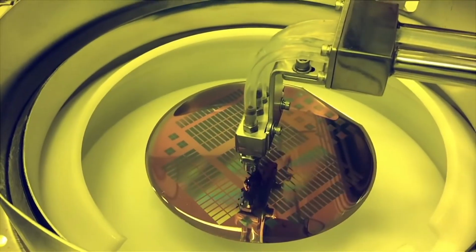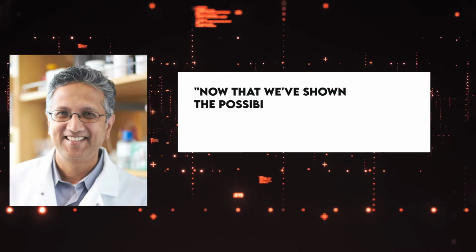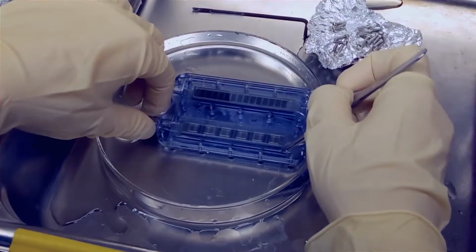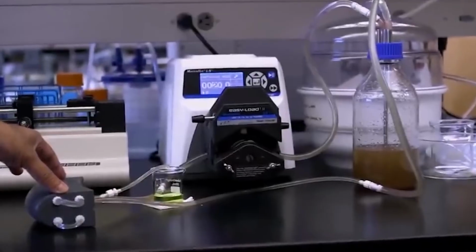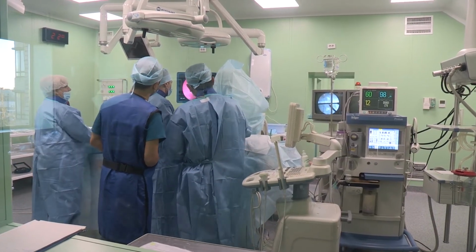The scientists developed the artificial kidney to support a culture of human kidney cells indefinitely without eliciting an immunological response, Roy explained. Now that we've shown the possibility of merging the hemofilter and bioreactor, we can concentrate on scaling up the technology for more rigorous preclinical testing and eventually clinical trials. And Roy even estimates that developing the artificial kidney and putting it through its first clinical trial will cost around $20 million, so it won't be cheap.